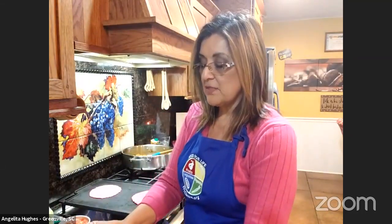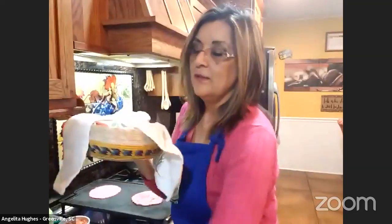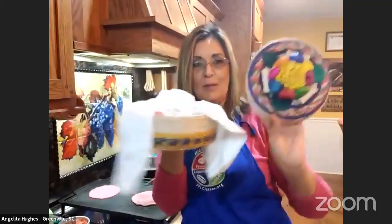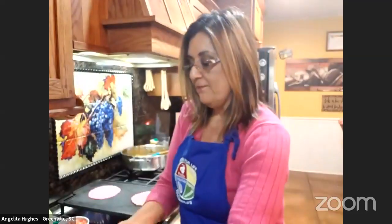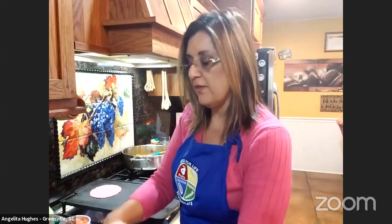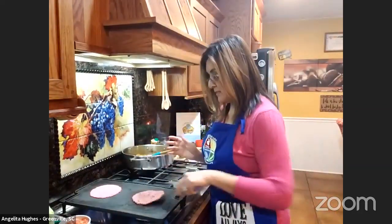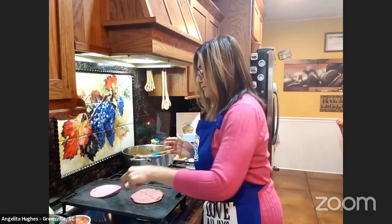And then you're gonna put it in a cotton towel. And I've got this little tortilla keeper that I bought in Mexico. And so this is what the finished tortillas look like. They're very pliable. They're wonderful. They finish cooking in the steam, so make sure that you cover them and use cotton. Cotton works great for that.